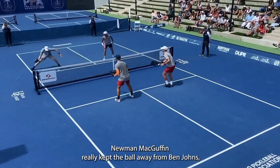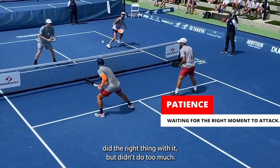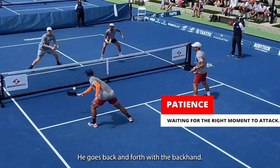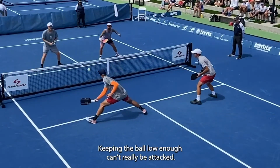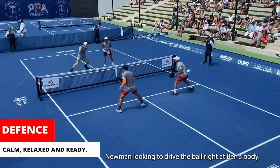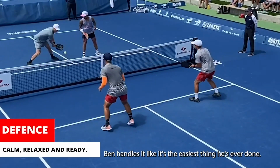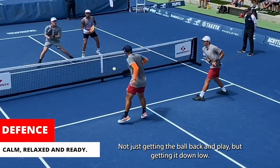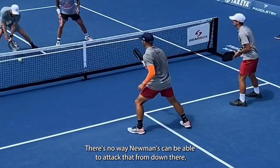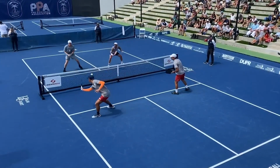So it's just good, solid fundamentals. Newman and McGuffin really kept the ball away from Ben Johns, so he had to make sure that when he did get the opportunity, he sort of did the right thing with it, but didn't do too much. So you see here a nice little exchange with McGuffin. He goes back and forth with the backhand, keeping the ball low enough, can't really be attacked. And look here, this is the key point. Newman looking to drive the ball right at Ben's body. Ben handles it like it's the easiest thing he's ever done. Not just getting the ball back in play, but getting it down low. Look how low this ball is. There's no way Newman's going to be able to attack that from down there. So that's just good, solid defense from Ben Johns, and then they're back in a rally.